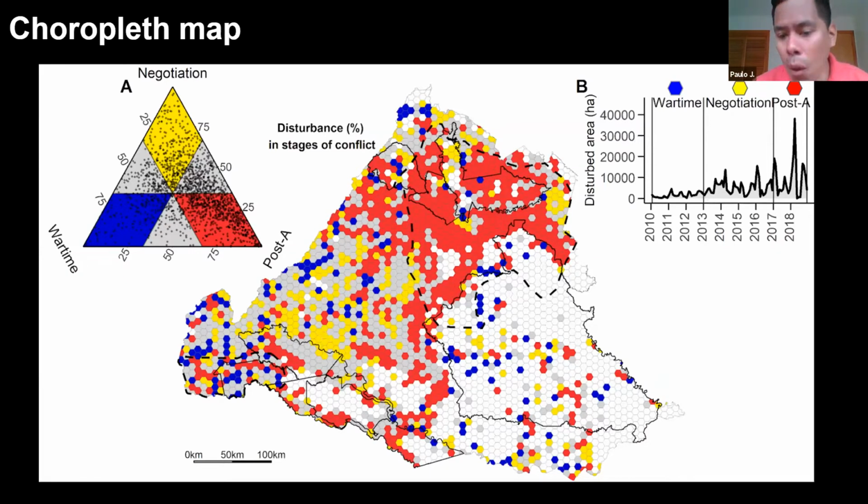We showed them our maps, and we created this map, for instance, that we can see here. In this map, we divided the deforestation into 3 different periods: during the wartime, from 2010 to 2013; during the negotiation process between the Colombian government and FARC, which is the yellow color; and after the signing of the peace accord. After we accumulate all those disturbances and standardize this data, we can see that just after 2017, when the peace accord was signed, there is a lot of red color here, which basically means that in that period there were more accumulated disturbances than in the period of negotiation or during the period of wartime.